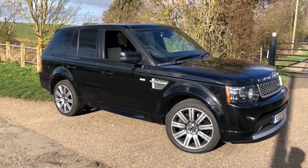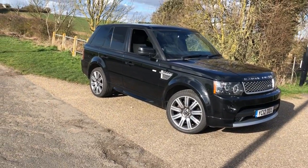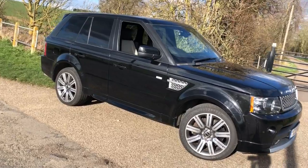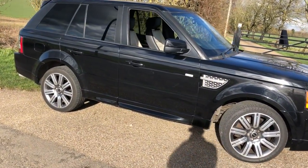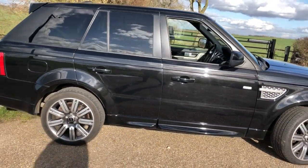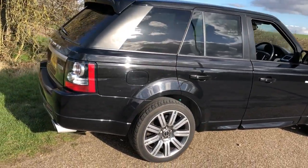Here we have my own personal Range Rover, a 2012 3-litre Range Rover. Great spec, great history, done a bit of work for 96,000 miles, but again, drives ever so well. The history has all been done through Land Rover, apart from the last one that we did. We also changed the cam belt, put two tyres on it, put two control arms on it, a few little bits and pieces we've done on it.